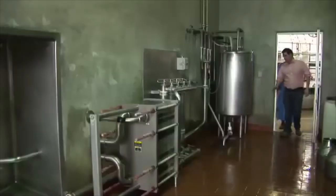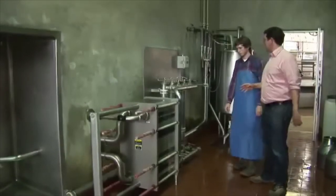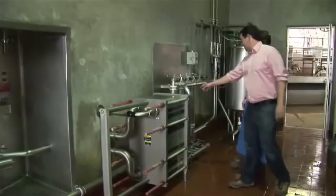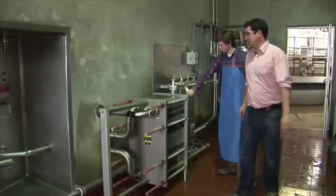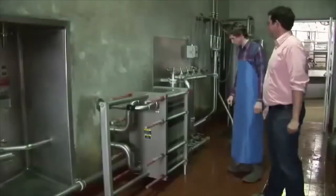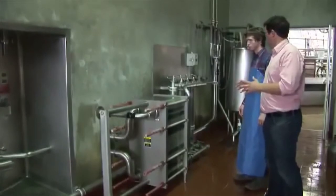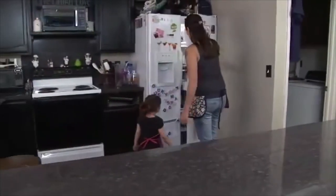Now, the key to keeping milk fresh from the dairy all the way to the stores is to get it as cold as possible, as soon as possible as it comes out of the cow. So this is our plate chiller. You can feel this. That's the temperature of the milk coming out of the cow, about 98 degrees. Warm. And feel that. Wow, that's cold. That's about 36 degrees. The milk comes through our plate chiller here and flash chills it to 36 degrees, where it's then held all the way from here to the time it ends up in your refrigerator at home.